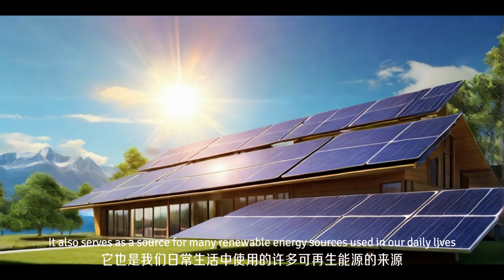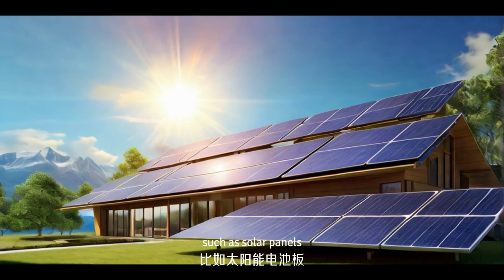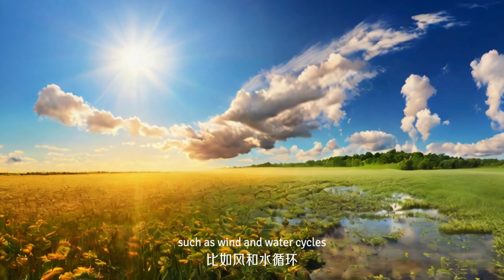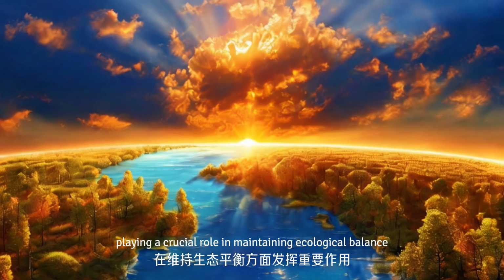It also serves as a source for many renewable energy sources used in our daily lives, such as solar panels. The sun drives Earth's climate systems, such as wind and water cycles, playing a crucial role in maintaining ecological balance.